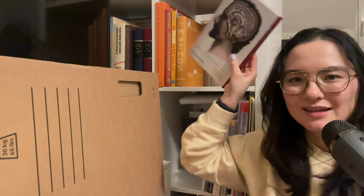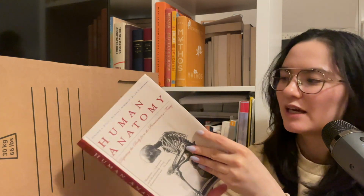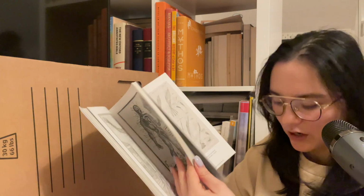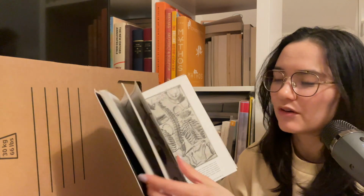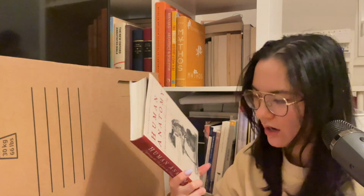Oh, and yes, finally, Human Anatomy, depicting the body from the Renaissance to today. So this is basically the role of art in the representation of the human body. This is a very beautiful edition, and I wanted to have it badly. So here we are, here we have it.